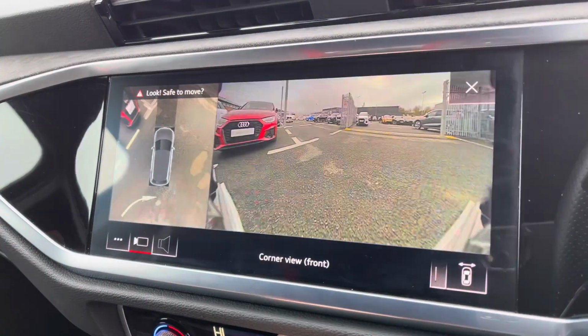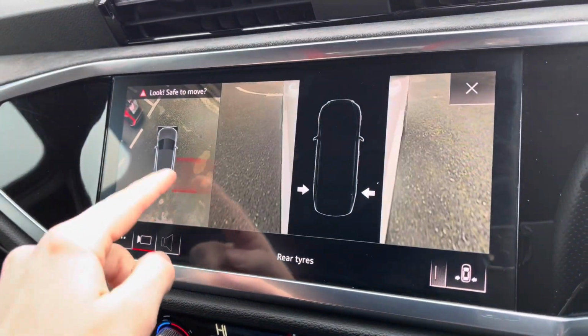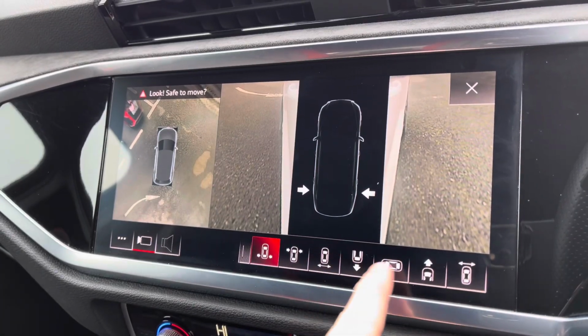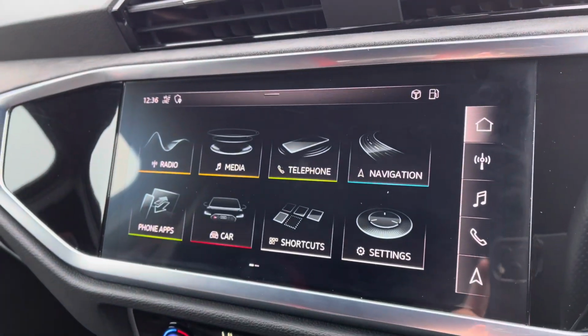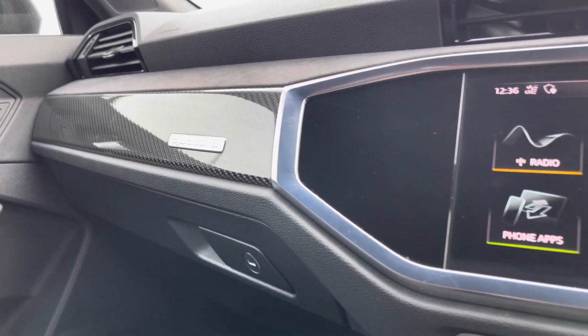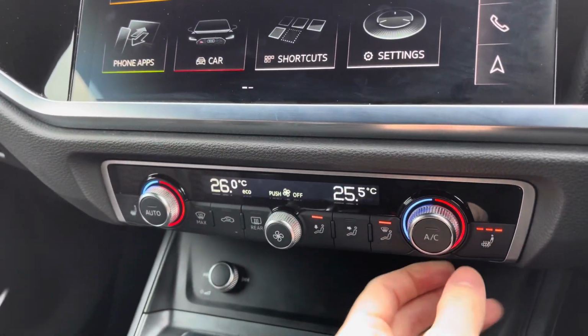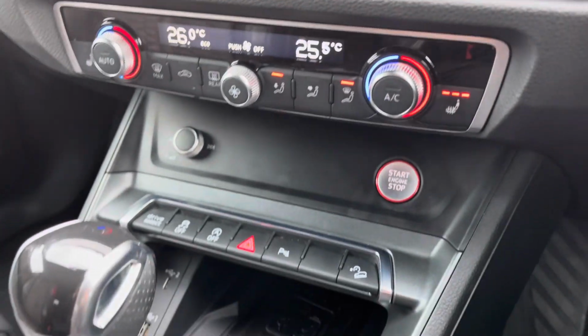And for those who do struggle with parking, you've got the full 360 degree camera, giving you full coverage, allowing you to target certain areas there as well, giving you full confidence. The quattro detailing and the carbon finish on the interior. Quattro is Audi's four-wheel drive system, with dual zone climate control, as well as your front heated seats.